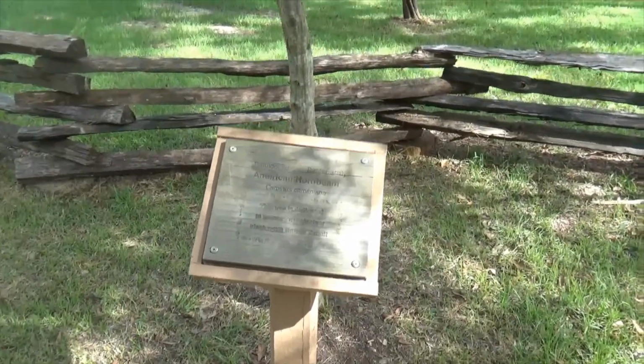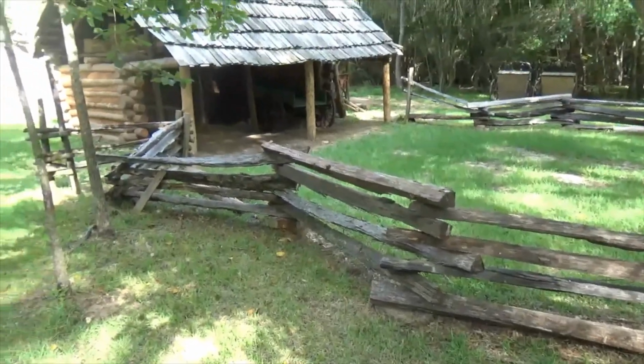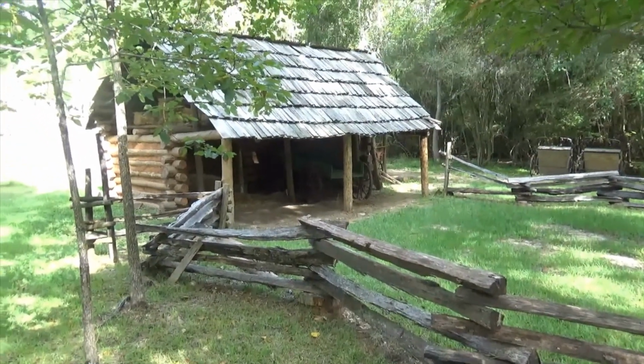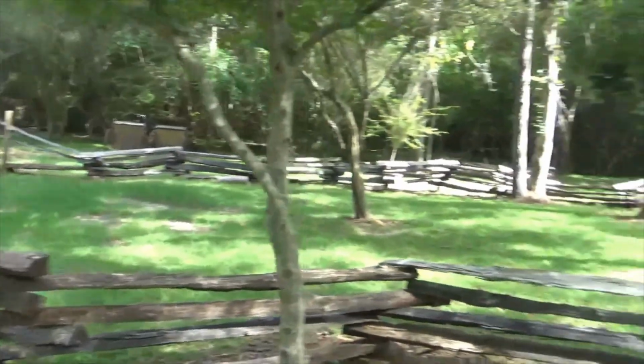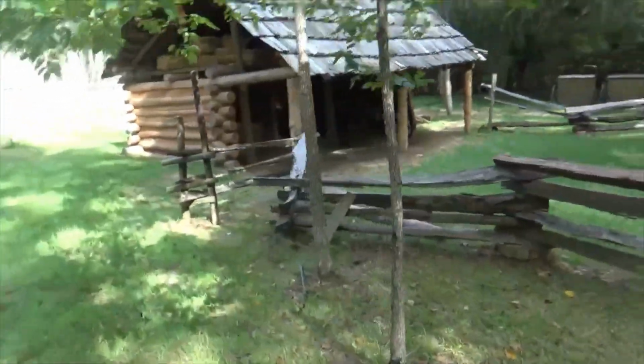An American hornbeam, that's the type of tree here. But it's really cool how they make their fences. And look at that, there's an old wagon in there. Let's go check out the wagon. Are we allowed to go in there? I think so. It looks like it's open. Let's go take a look in there.